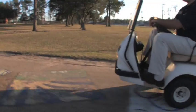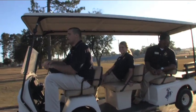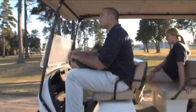We're currently cruising down the SAU Farm Road. On the farm road, you'll notice there are many paintings. This is because we have our street painting during homecoming every year.